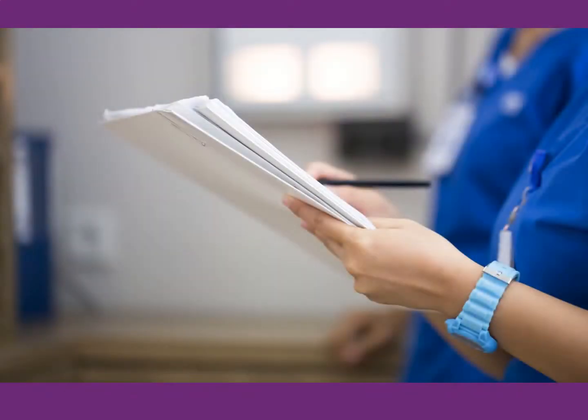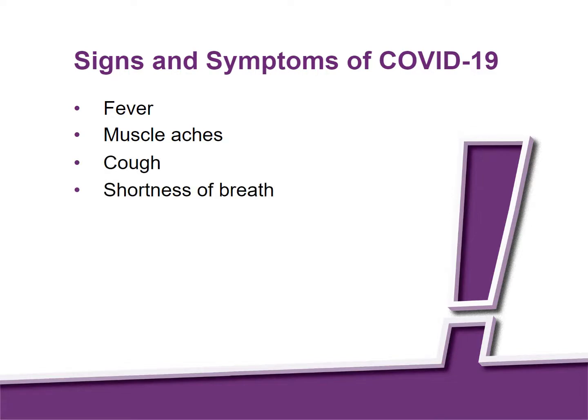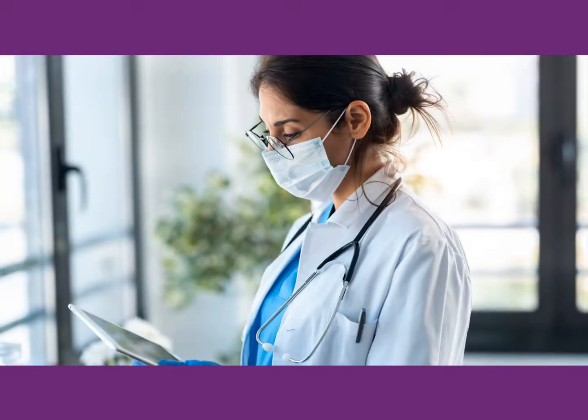Since the pandemic started, Ellen has learned to recognize what signs and symptoms to watch for in residents who may have the COVID-19 virus. A fever, muscle aches, cough, and shortness of breath are some possible symptoms of the virus. After taking her vital signs, Ellen told Mrs. Perez that she wanted to talk to her supervisor, but would be back soon. Ellen immediately went to the supervisor to report Mrs. Perez's vital signs and the changes she noticed in her behavior.